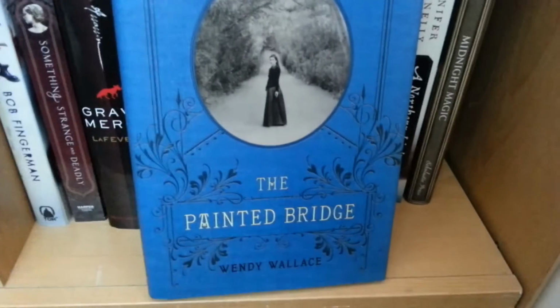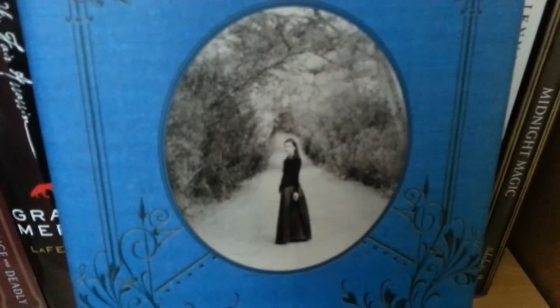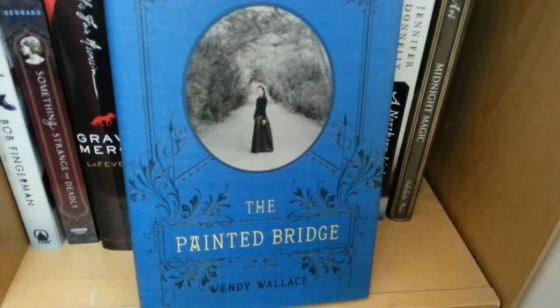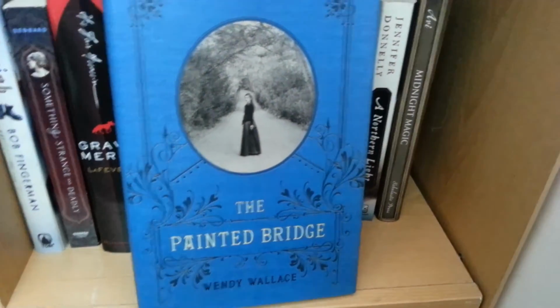Then I have The Painted Bridge by Wendy Wallace. I just think it's so pretty. Is it going to focus? Probably not. I really love this cover, and I think this is a YA as well.